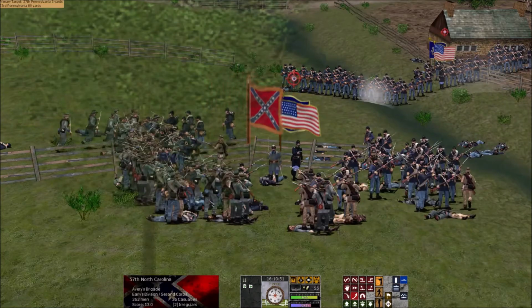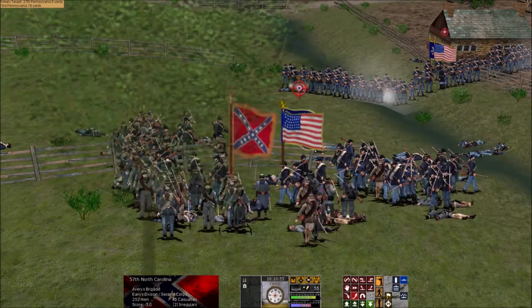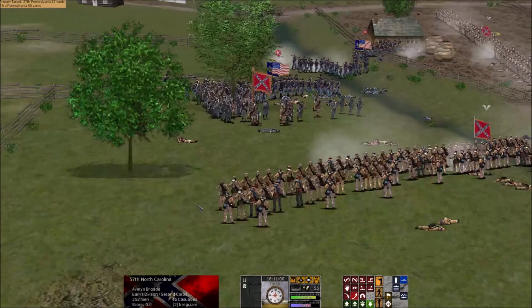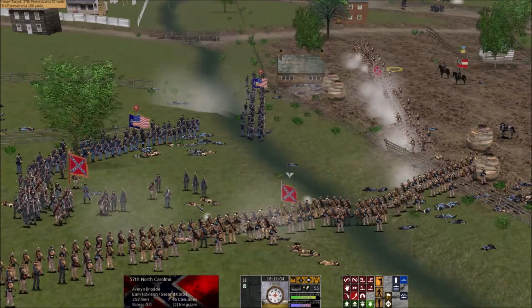For a moment, the 2 officers traded sword slashes. Suddenly in the melee, a pistol was drawn and fired. The officer of the 57th looked down at his reddening tunic and collapsed in a heap. The nearby men looked at him for a moment dumbly before they slowly began to run away.